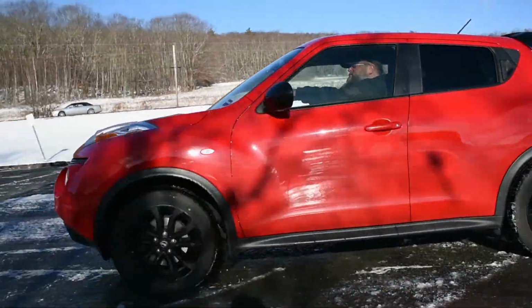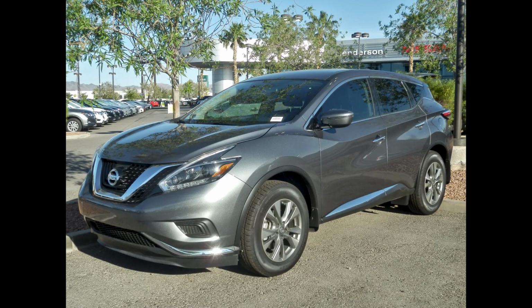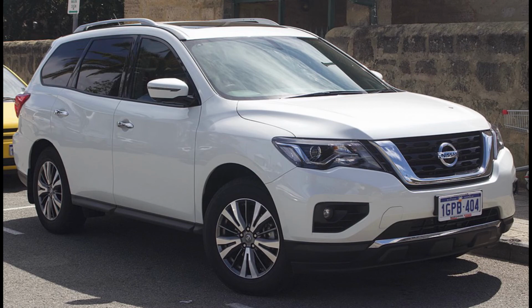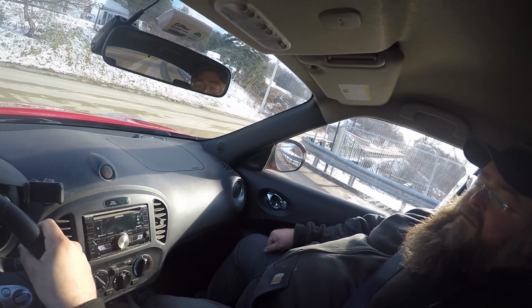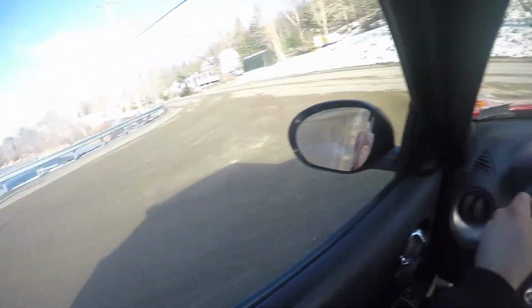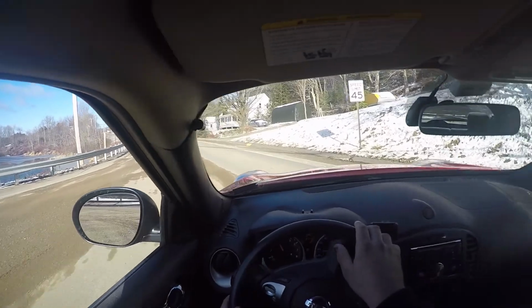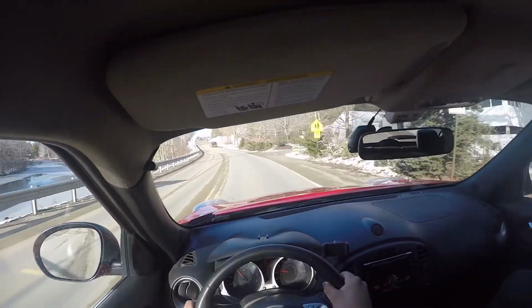The Juke slotted underneath Nissan's often forgotten Rogue line, the midsize Murano and Pathfinder crossovers, and the full-size Armada SUV. While much of Nissan's crossovers and SUVs focus solely on being people movers, the Juke attempted to give Nissan buyers a little flair with their smallest offering.